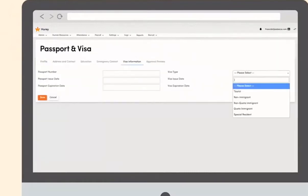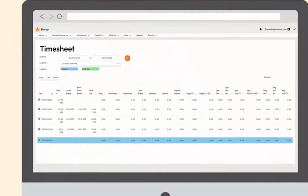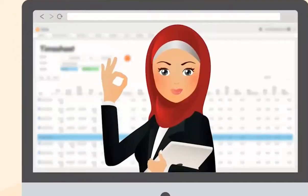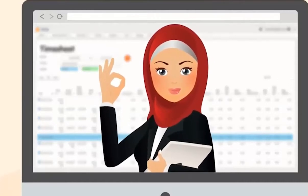Hooray can also help you monitor the status of your employees' important documents, such as visas, passports, labor cards, and Emirates IDs. Leave applications, holidays, employee attendance can all be done, approved, and processed through Hooray. Payroll runs have never been this efficient. It's headache-free and convenient too.